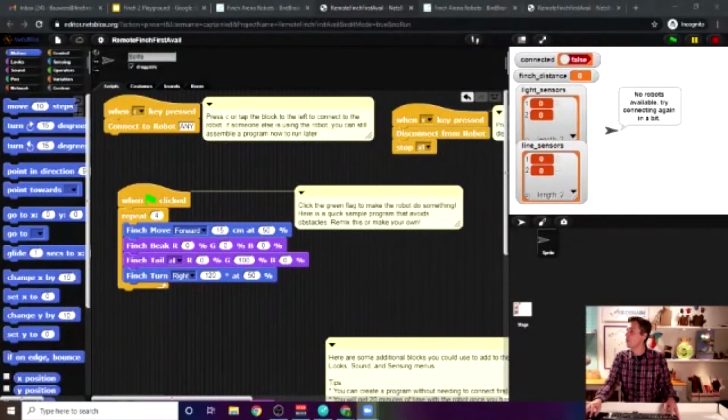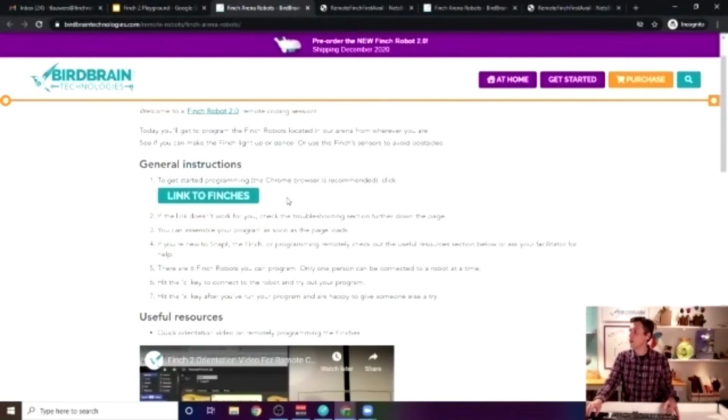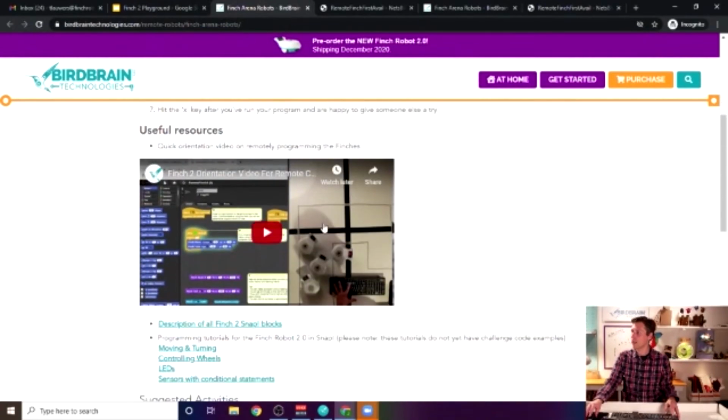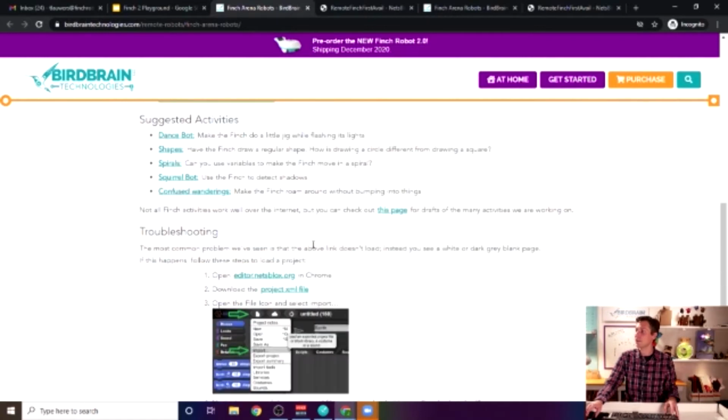I just have a couple other things to mention. I wanted to talk through this page a little bit more. Here's a quick set of instructions that basically mirror what I just said, a useful orientation. And then here's a description of the Finch snap blocks and some tutorials for programming the Finch in Snap. And then here's some suggested activities if you want to try out something that we suggest, like a dance robot, shapes, spirals, etc. And with that, I think I will switch to the overhead view.